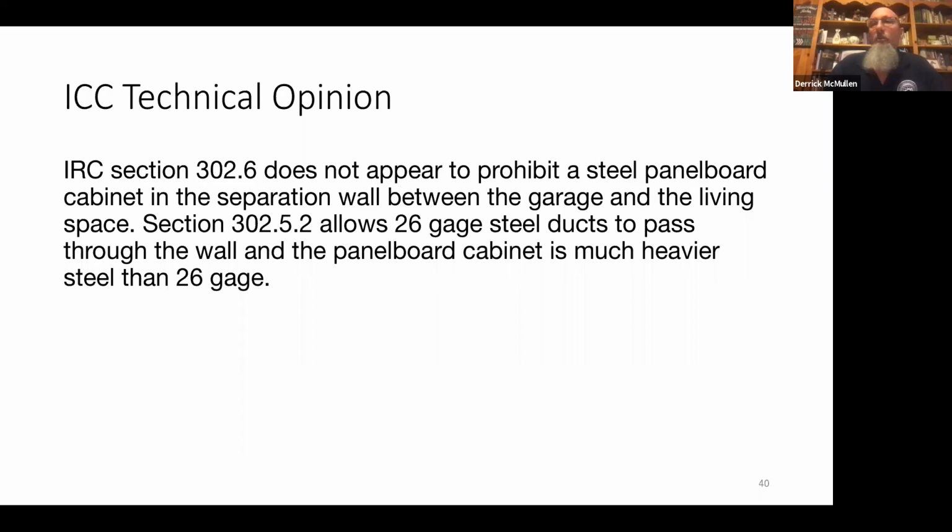This is the technical opinion from ICC. This was an email that I got from them a couple of years ago. 302.6 does not appear to prohibit a steel panel board cabinet in a separation wall between the garage and the living space. And you see ICC opinion called it a separation wall. 302.5.2 allows 26 gauge steel ducts to pass through the wall, and the panel board cabinet is much heavier steel than 26 gauge. So there's the technical opinion from them.